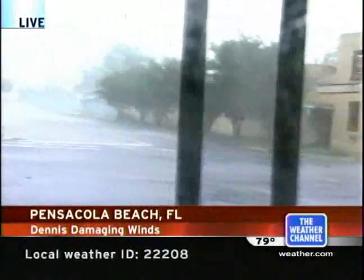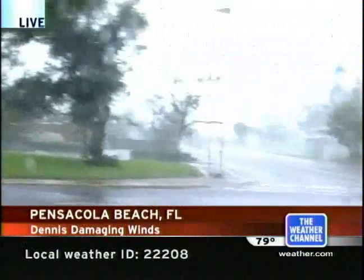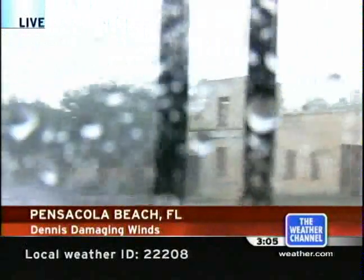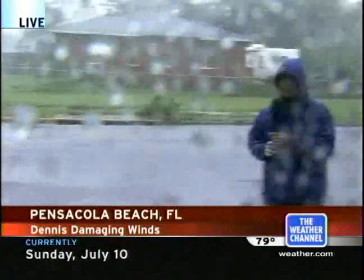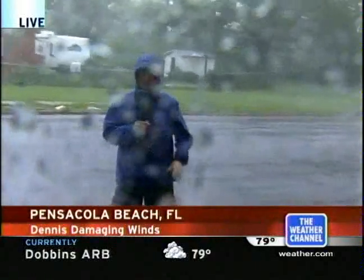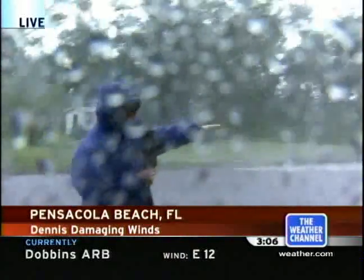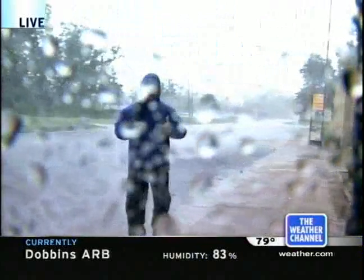Now, I want to take a little bit of a look down this way. You can see how it's completely deserted here. Pensacola is buttoned up and lashed down. Basically, everybody is out of town. Really haven't seen too many people out and about at all, so it does look like the evacuation notices have been heeded, of course, after last year's lesson with Ivan. Now, let's take a quick look down the road this way. Again, it's just a lot of wind and a lot of rain. It comes in gusts. It comes in big squalls.